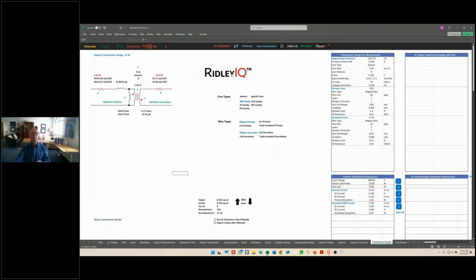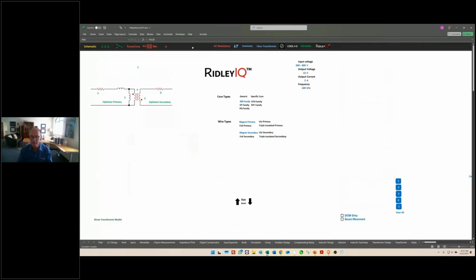Okay, we say, okay, here's your options. You can do it manually, or you can use the Ridley IQ. If you want to use the Ridley IQ, you can choose a specific core in here. Sometimes it's like, okay, we used this core last time, let's use that core again. So we'll go ahead and use that core again. So we're going to use the RM family. Then we're going to choose magnet wire on the primary, and then we're going to do a triple insulated wire secondary here. Okay, and then you just click on the button.